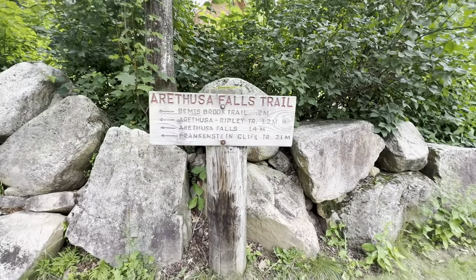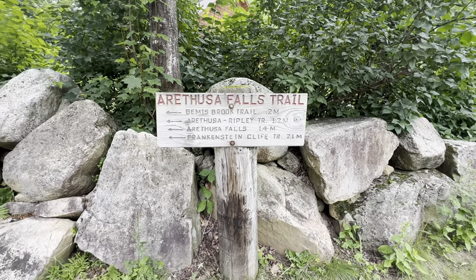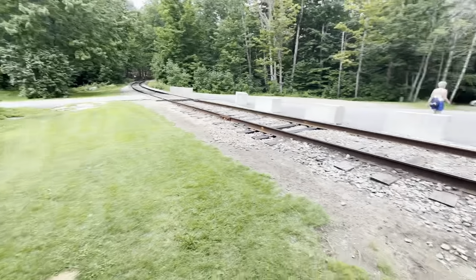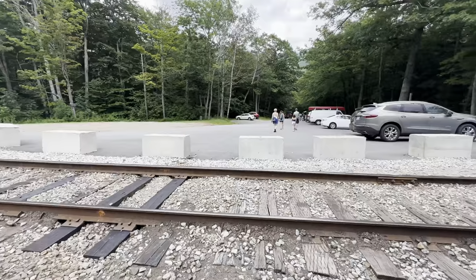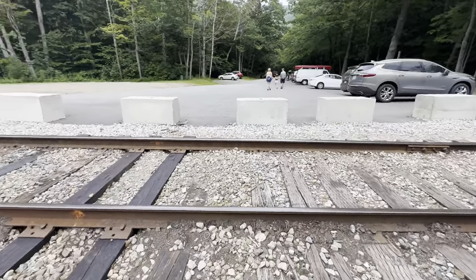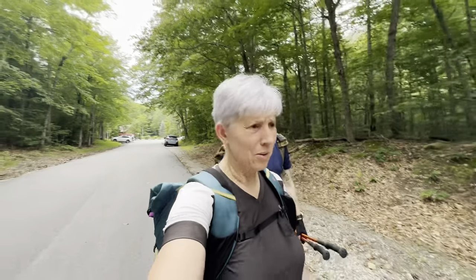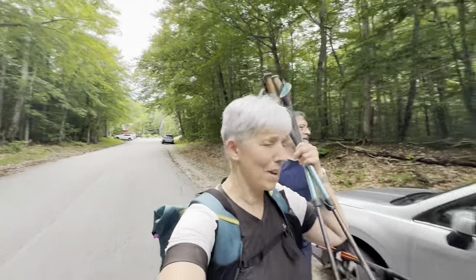Arethusa Falls Trail, 1.4 to the falls, and Frankenstein Cliffs that way. Cliff Trail is 2.1. So now, gotta figure out how to get back to the car. I think we go down the road. That's what I think. I think you're right. Thanks. Yeah. He just got a beetle out of my hair, and now there's a bug in my eye. All right, we are heading back to the car.